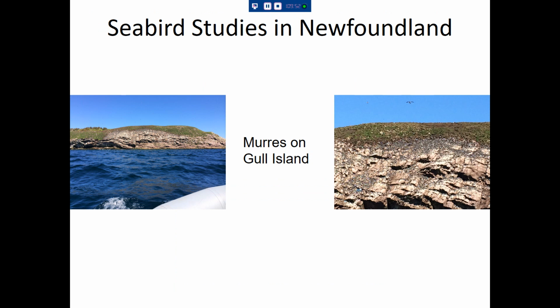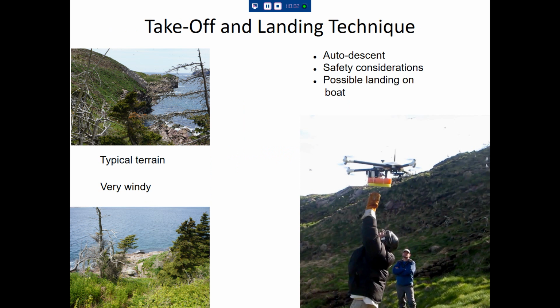So we went out to Gull Island in Newfoundland. So this is the first study site here on Gull Island. So this gives you an idea of the murres that we're trying to count. Just an idea of what we're doing here. So we have the terrain. It's very windy, so we could only work in a very limited number of conditions. It was kind of 1 day in 7 that we were actually able to go out and work.